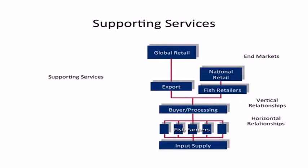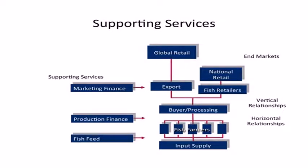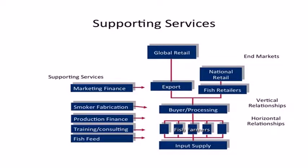For the value chain to operate efficiently, it needs many supporting services. This analysis helps us to understand these key interconnected systems and why and how they affect the industry. Feed suppliers sell feed to the farmers. The financial services industry provides investment and working capital. Technical advisors or consultants provide knowledge and skills, and fabricators build new technologies like the smoking kiln. Hatcheries supply quality fingerlings.